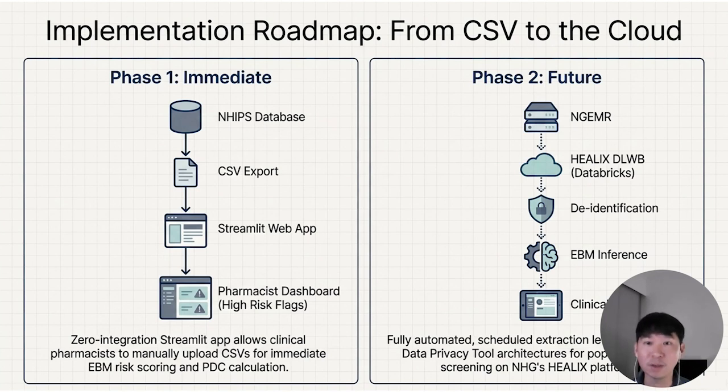In phase 2, we plan to connect it directly into our Hospital Helix platform for an integrated workflow with our NHIPS system. Okay, so this is currently work in progress.